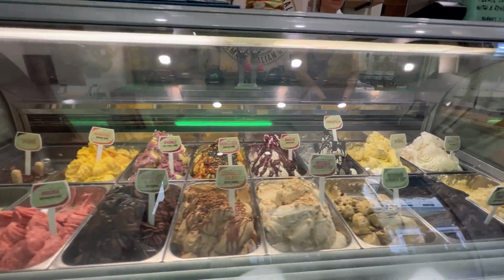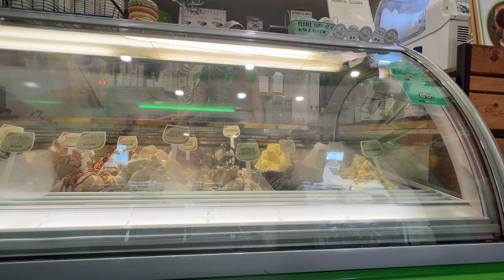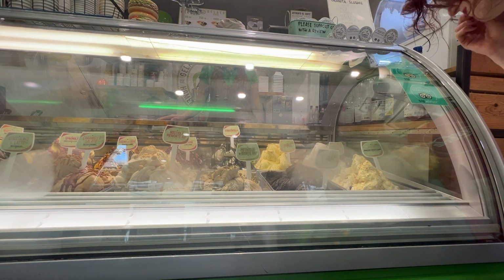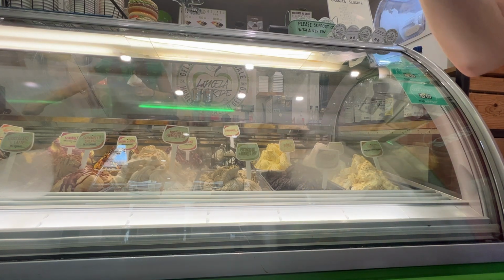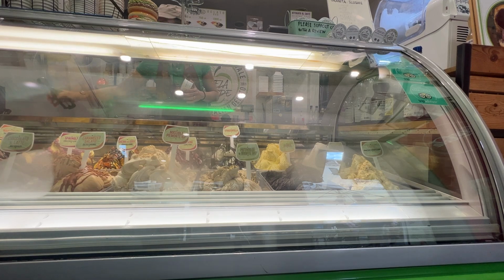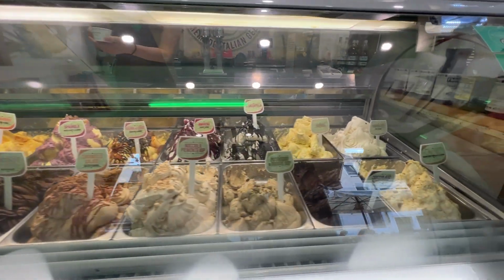It's my first time getting gelato here. Oh, it looks wonderful. Okay, what should I get? Oh wow. Chocolate looks good. Yeah. Tiramisu. Oh wow. Okay, I think I'm gonna do a cup with the two scoop, please. I think one will be the cioccolato, the milk chocolate. Yes, please. So I'm gonna go with one scoop of the milk chocolate, and then what should our other one be?